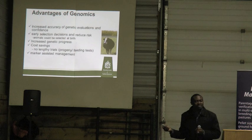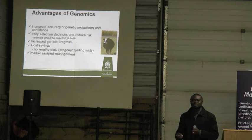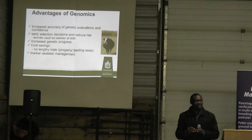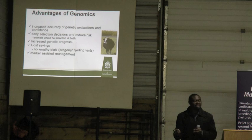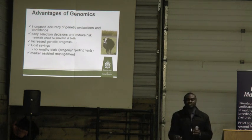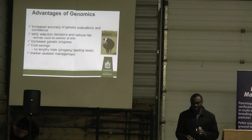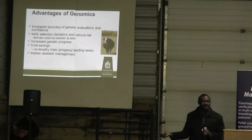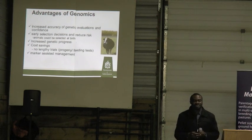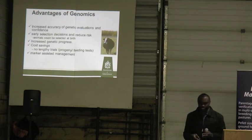You're able to save on cost because of these animals that you've identified. Stephen had talked about the TT phenotype and the CC genotype. That tells you that you don't need to put these animals on test before you identify their performance. So you're able to know it immediately just by genotyping. And it could help in marker-assisted management, putting different animals on different paths on feeding regimes.